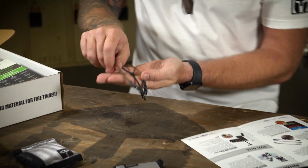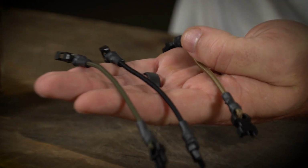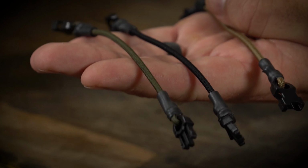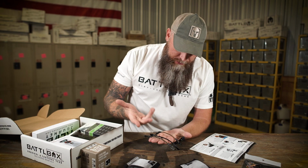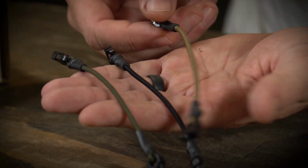We got 3 of these little arc bands right here. Now, they're like little miniature bungee cords. They're awesome, made in the USA, fully 100% USA company. You get these 3 different colors, like an OD green, black, and kind of a tan color.